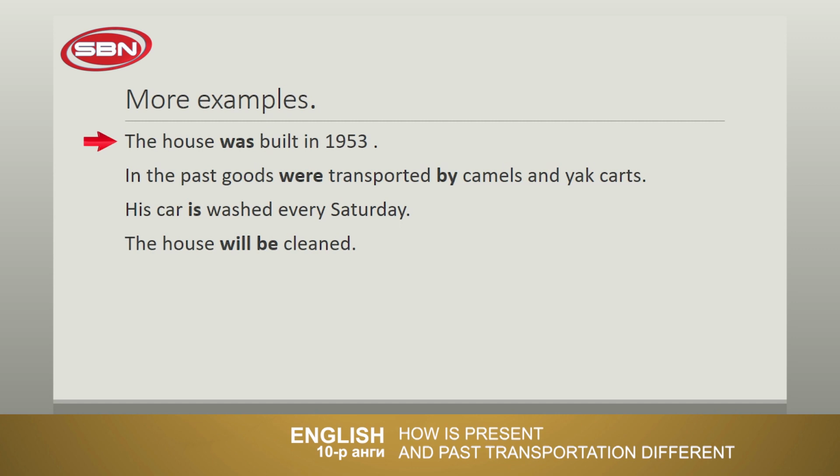The house was built in 1953. In the past, goods were transported by camels and yachts. His car is washed every Saturday. The house will be cleaned. Could you look at the be verbs was, were, is washed, and will be.